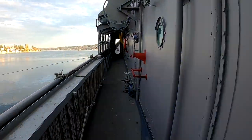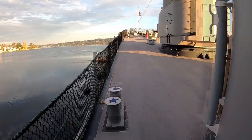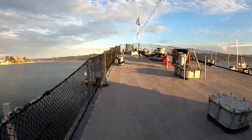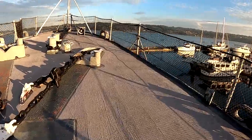Here's the ship's galley. From the outside, more of the ship's galley. It's the forward gun turret, also called the forecastle.